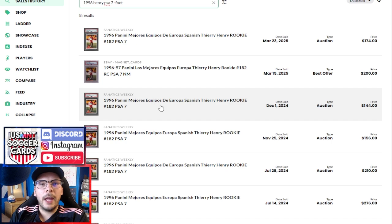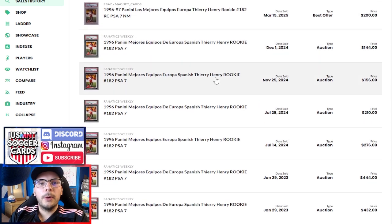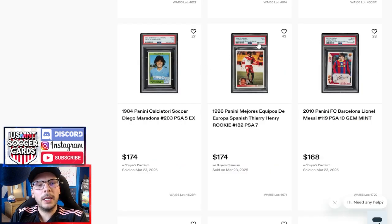We've seen 156 last year and 144, so 174 is actually up a little bit, below the best offer, but that's to be expected. The further you go back, it was pretty popping back in 2023. We have 444 here. This card was one of the latest, I would say, of the pre-modern stickers to really get some run. It was one that people sort of had to dig down beneath to get in on, so I think that's maybe why it's a little lagging in terms of its price drop. But 174 doesn't seem crazy there for what is the second tier Henry. It's not the rare one either. It's a Spanish, but a 7's a decent grade.